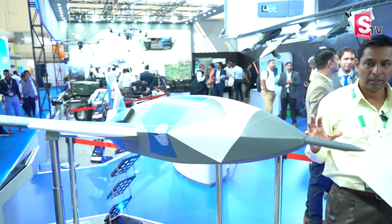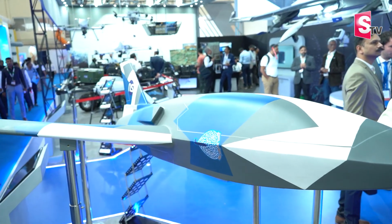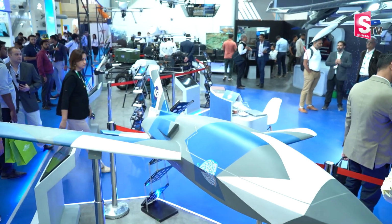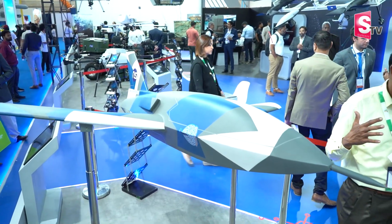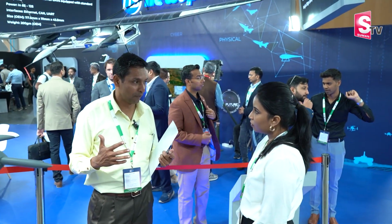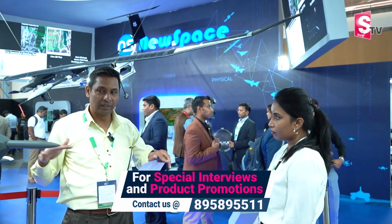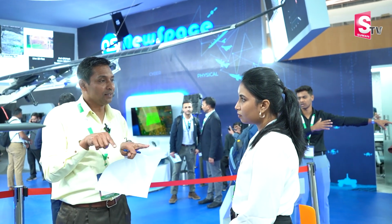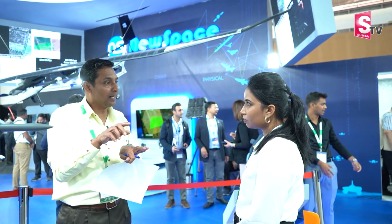So the concept is that this is a very high-speed bird. It can fly up to 500 kmph. The speed which we are expecting it to fly is like a fighter. You can also call it a helper to a fighter pilot. The fighter aircraft can use this: once it is launched from the ground, it can fly, go and catch up with another fighter. The fighter pilot sitting in the cockpit can take control of it.